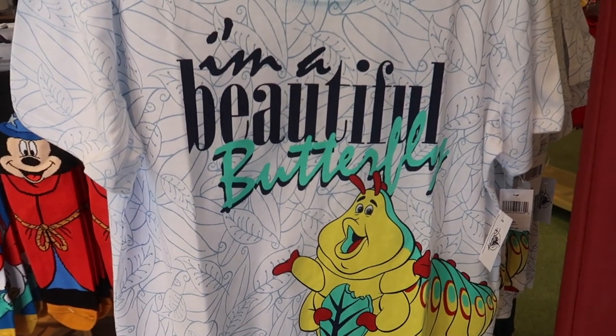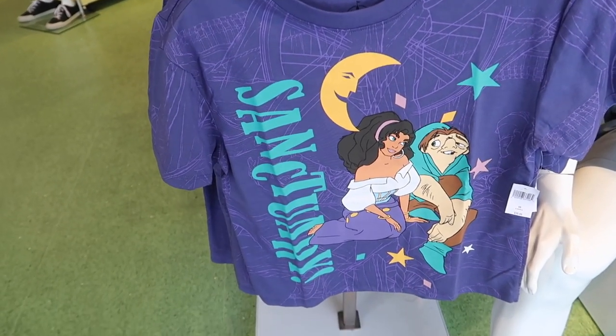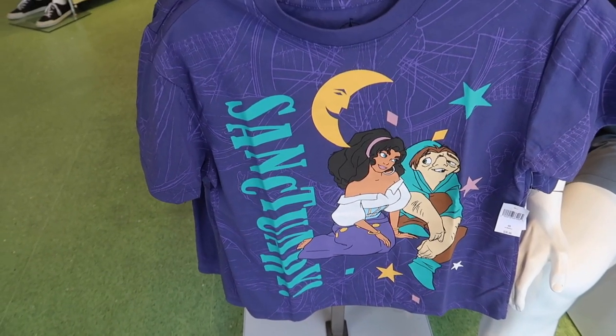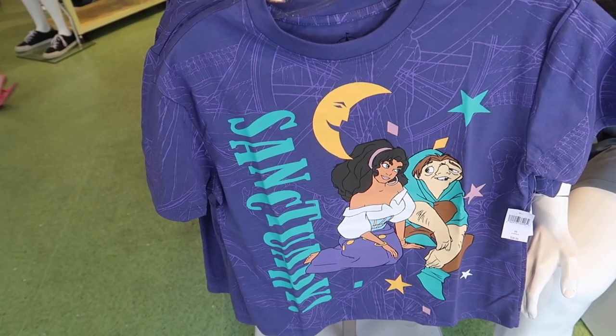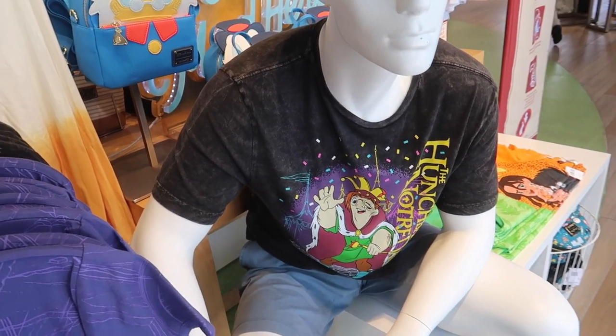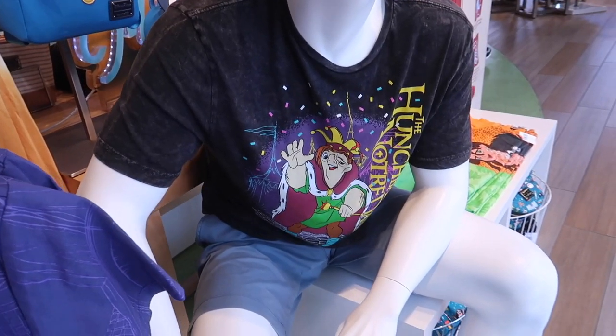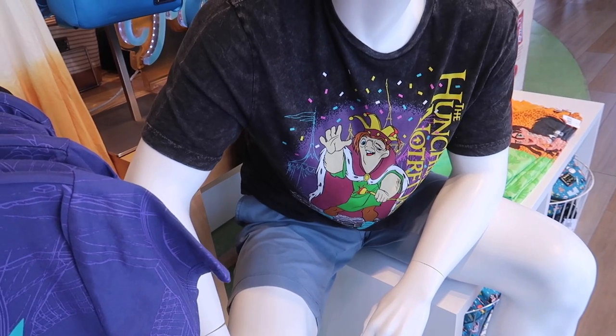Here's an I'm a Beautiful Butterfly. This is a crop tee for $36.99. They have a Hunchback of Notre Dame. This isn't a true crop tee, but it is shorter than a traditional tee, for $36.99, and then they have the unisex Hunchback of Notre Dame as well. And the Hunchback unisex is $36.99 as well.